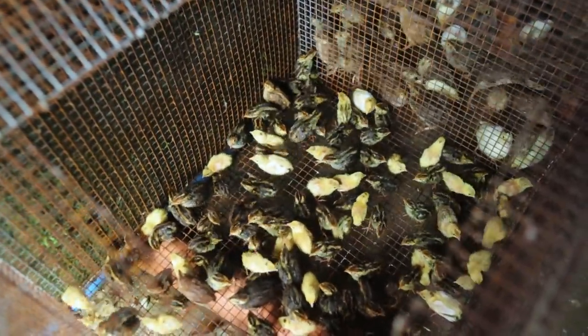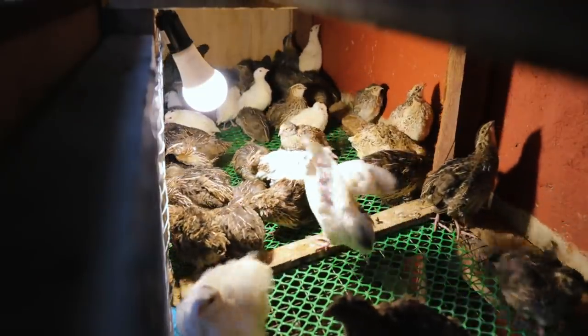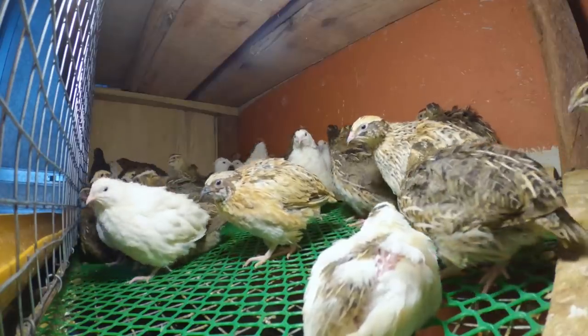We only started with barely 2 dozen of these breeder quails, and it's good that we were able now to hatch our own eggs.